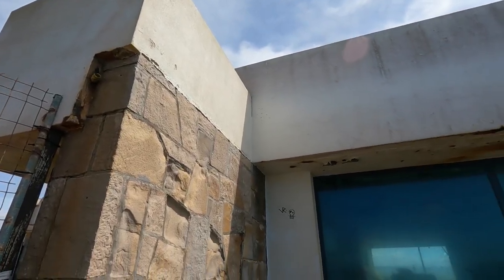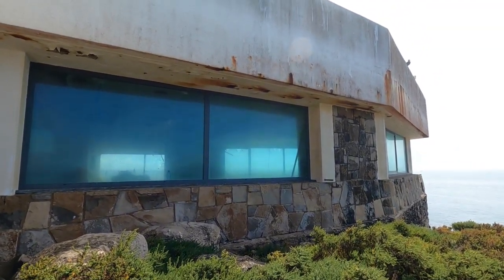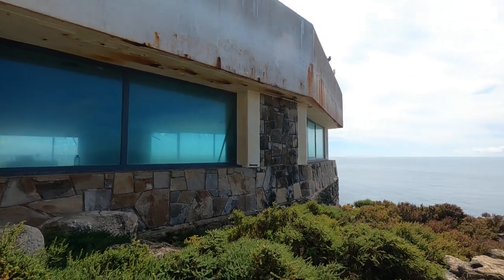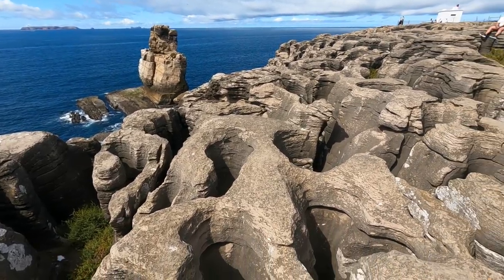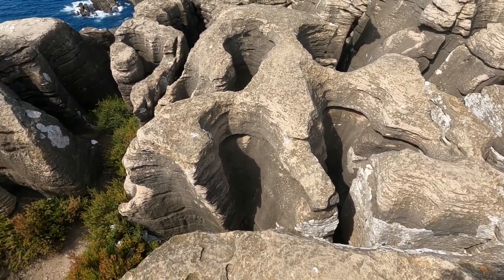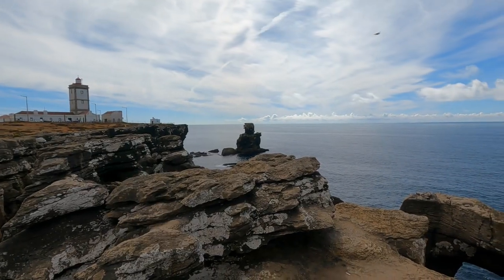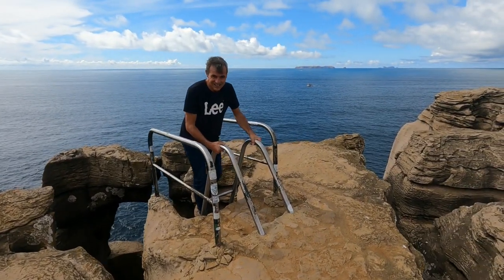So this was the restaurant. It's been closed down because of rock instability. You've got an amazing view. Like seriously, look at this rock formation. It's just absolutely brilliant. He's far more adventurous than I am.